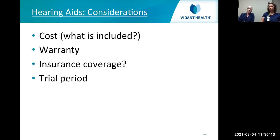The warranty of the hearing aid is an important factor. You may be paying more for a hearing aid that has a 3-year warranty versus a hearing aid that has a 2-year or a 1-year warranty. And here at Vidant, the professional charges for our time correspond to that warranty. So if you have a 3-year warranty and you come in with a problem, if the hearing aid isn't working, you're not charged a separate fee for us to look at the hearing aid and troubleshoot it while it's under warranty.